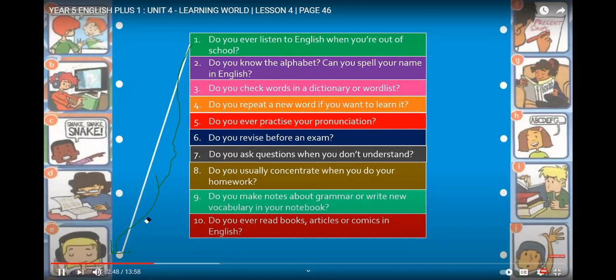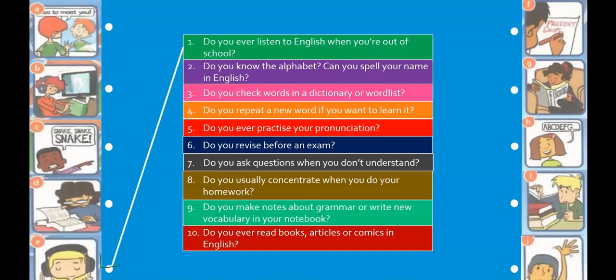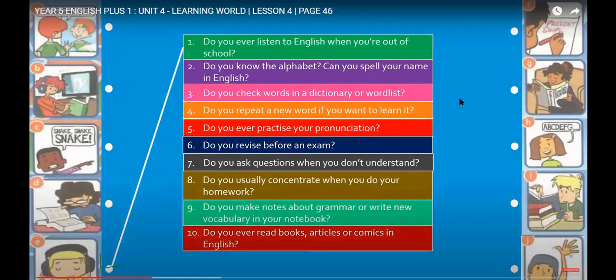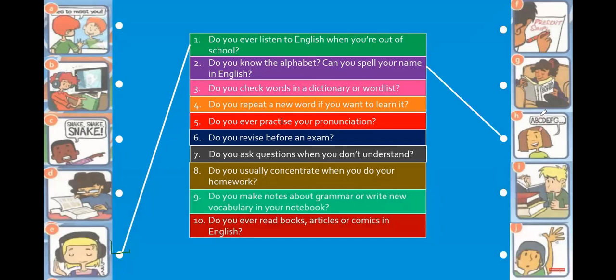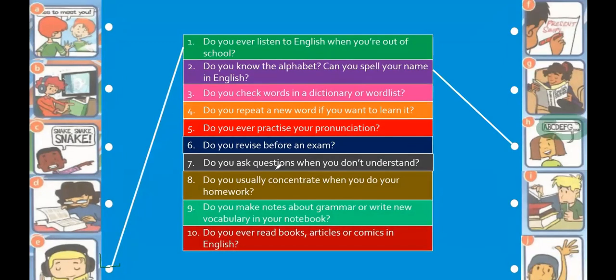Do you know the alphabet? Can you spell your name in English? Which picture shall this interview question go to? Okay, number two. Mana gambar yang sesuai? Do you know the alphabet? Can you spell your name in English? Yes. Mana? Ya, ni nampak tak? A, B, C, D, E, F, G. Ya, ni adalah alphabet lah tu. Yang ada... It's H. As you can see from the picture there, the girl is spelling.